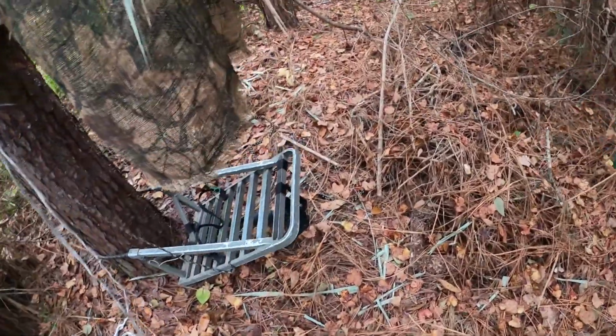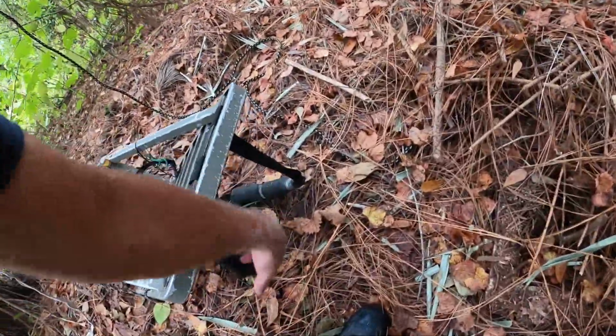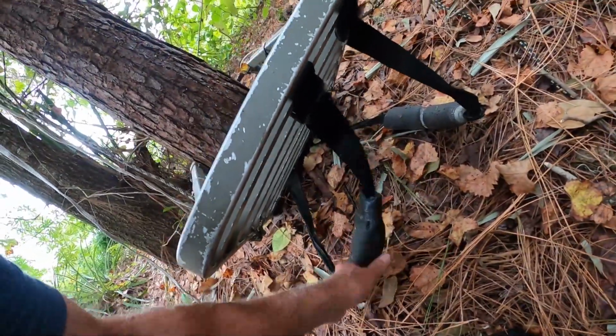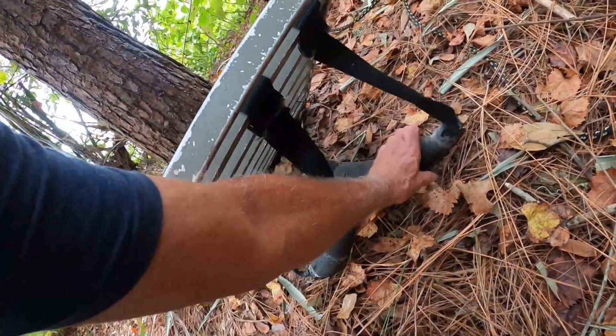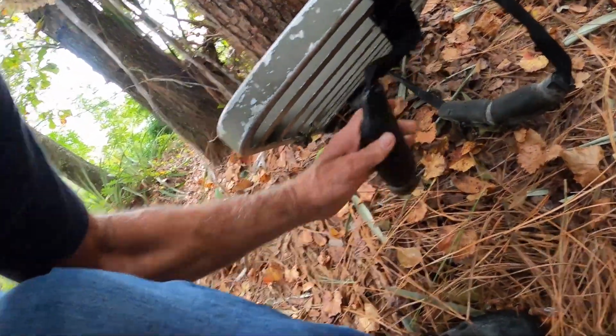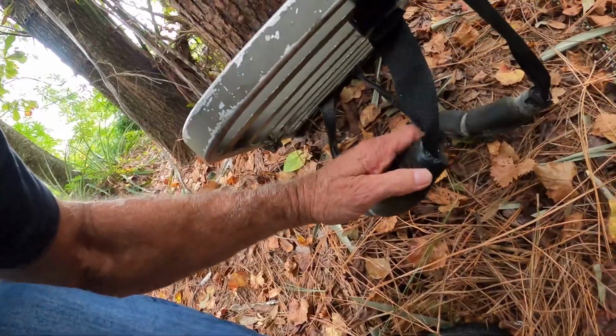I put on these backpack straps myself, and then I took some foam. This is the insulation foam for air conditioning or hot water pipes. I put that on there. I just split the tubing, slipped it over, and then electrical taped it.